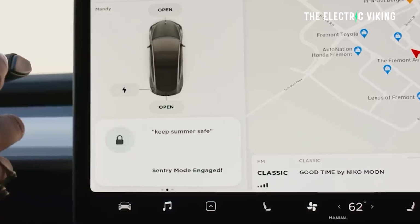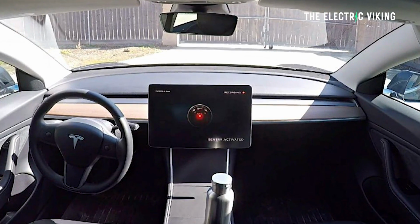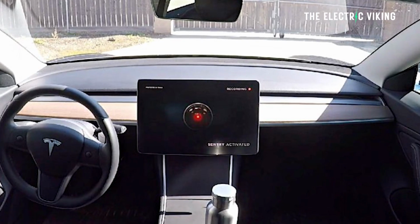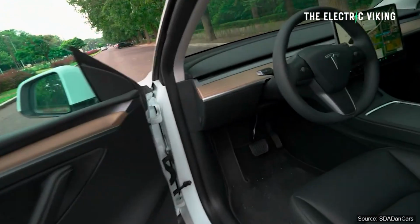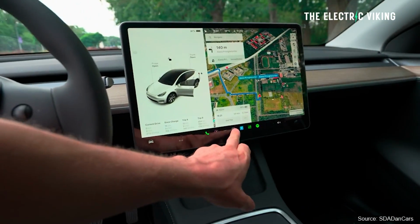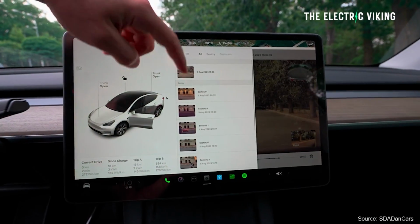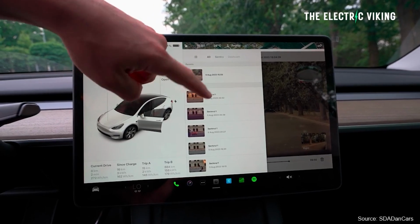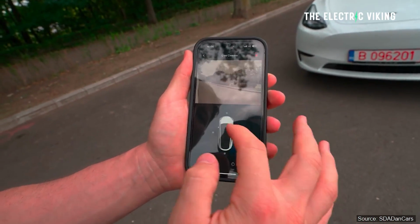Preview of Sentry Mode camera recordings. This is kind of a cool feature as well. Sentry Mode records any suspicious activity around a Tesla when it's parked in a place away from home. So really good feature here. If someone's trying to break into your car or someone scratches your car, you can store that video footage that the car will capture. It's recorded on a USB inside the Tesla, and it can be seen inside the car. But the difference is now you'll be able to see it on your mobile phone as well, not just on the screen inside the car, which can be fiddly to get working.